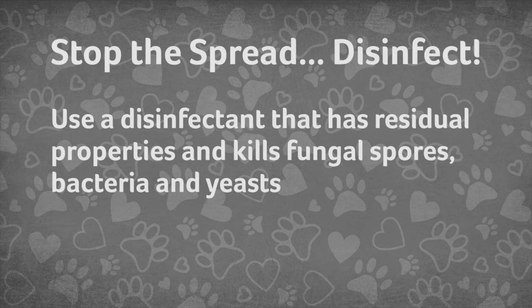Okay, now preventing these skin issues from spreading starts with making sure your pet's environment is free of any of these ringworm spores, bacteria, or yeasts. Yes, if you have a pet that gets ringworm, vacuum your carpets, furniture, and other fabrics frequently, and throw the bag away right away. Whatever disinfectant you use, be sure it kills fungal spores, bacteria, and yeast.